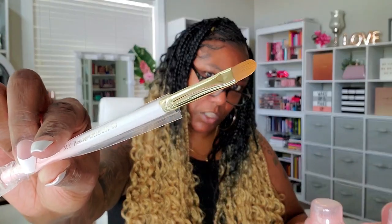Ooh, I forgot about these. Okay. I bought some bubble bath, body scrub, bubble bath. What is this? Oh no, it spills. There's a brush in here. I think this brush came free because I don't recall purchasing it. So it looks like it's just a regular eyeshadow brush.